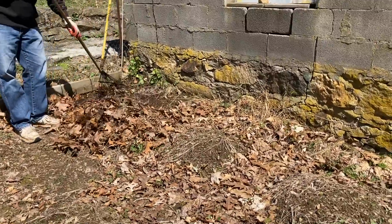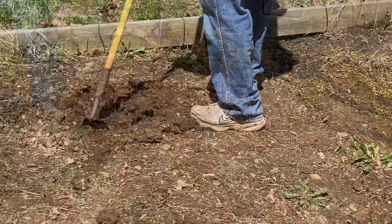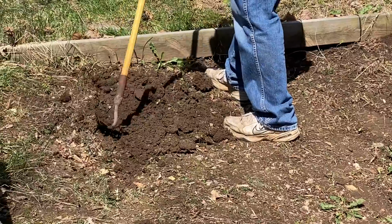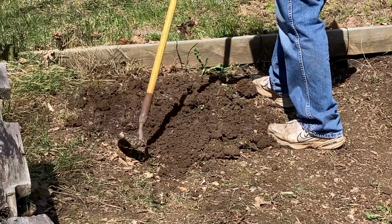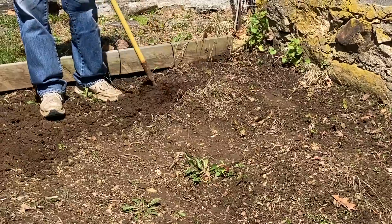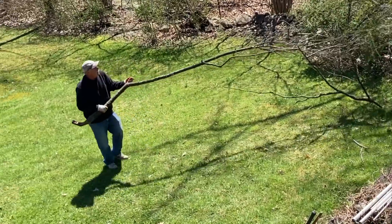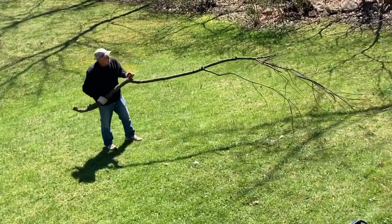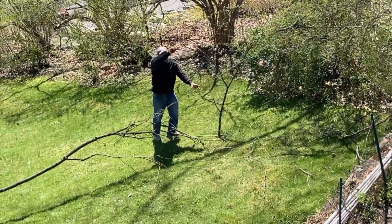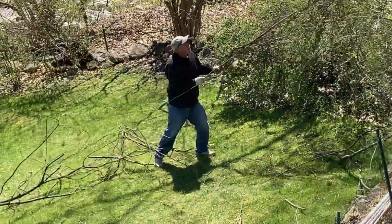So we need to knock those mounds down, hoe them out, and turn the soil over just to get it ready for planting. Hopefully by mid-May, we will be able to get in there, get the plants going, and start our gardens. It's just been so cold here. Over the winter, we lose tree branches, as you can see, pulling them out of the property line, just cleaning up as we go along after a long, cold winter.